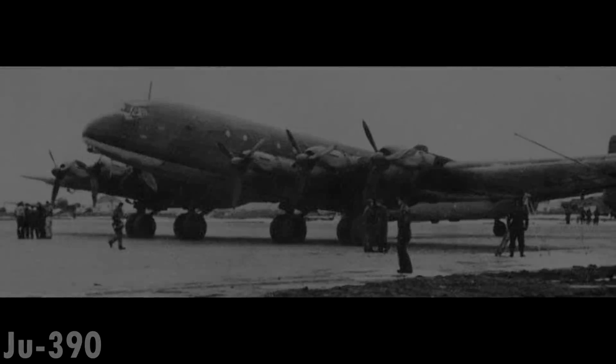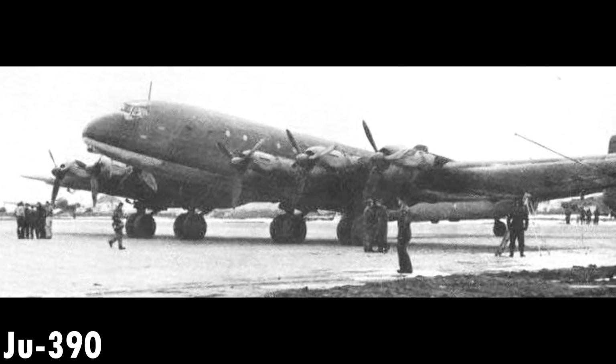Number 4. The Yonkers Ju-390. The Yonkers Ju-390 was born out of the American Bomber Project. The idea was to design and build a bomber capable of reaching New York and making it back to Europe. The payload, ideally, would be big enough to be able to carry an atomic weapon. The plane didn't need to be able to do the journey from Germany, who occupied France, to America.